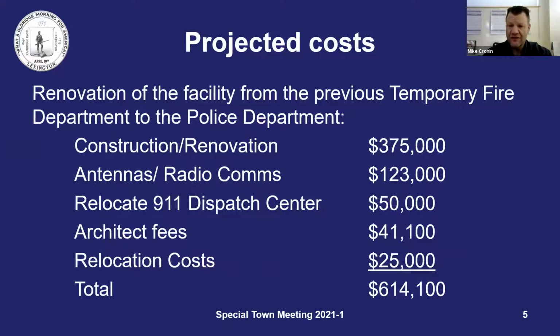The projected cost of this project. The renovation of the facility from the temporary fire department to the police department will be roughly $375,000 to do the construction work. In addition, there are some radios and some antennas, some radio systems and some antennas that will need to be brought into 173. Originally, the plan was that we were going to utilize the items from the existing police station, but given their age and their current condition, we're not able to do that.